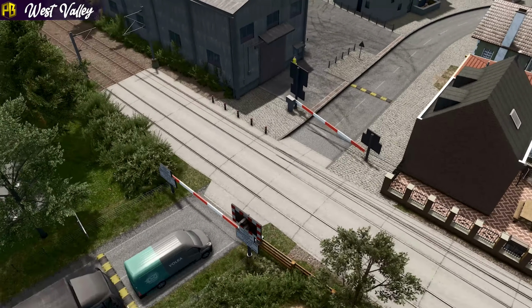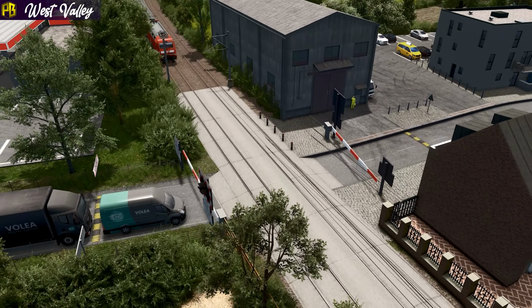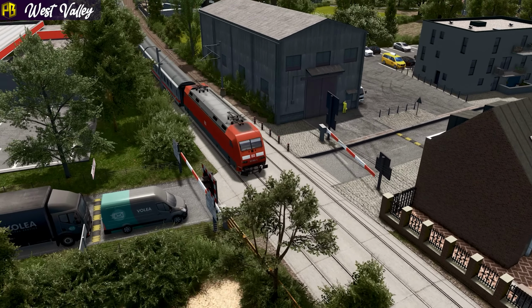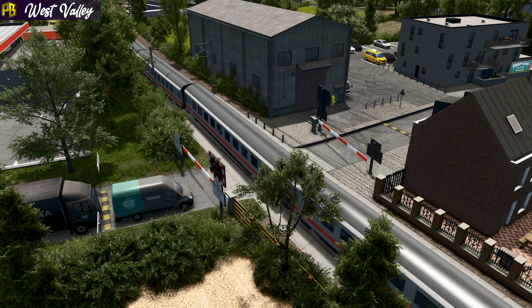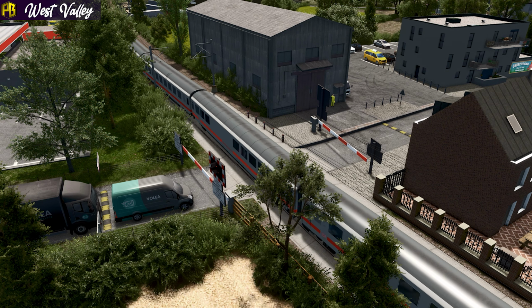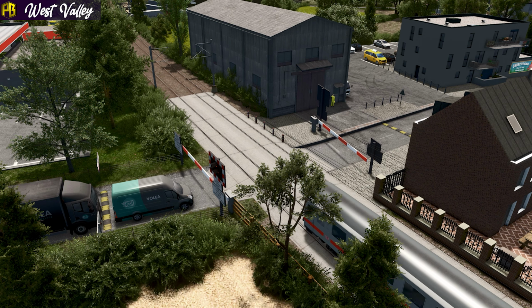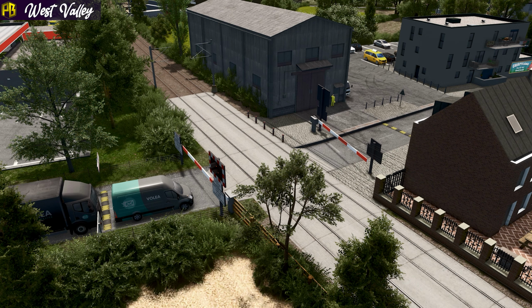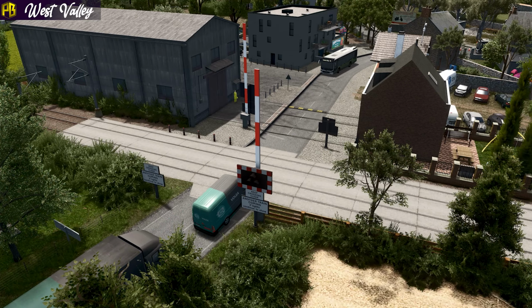Okay, and here he comes. This is very, very nice, I love this kind of thing. It just does a very strange movement here in the middle, don't know why, but taking into consideration only the fact that we have the road that crosses the railway tracks and the cars that need to wait, this is very, very nice.